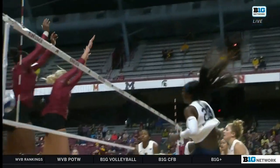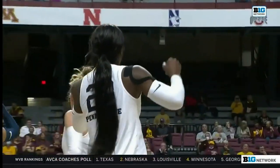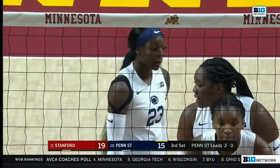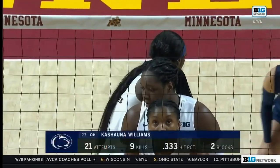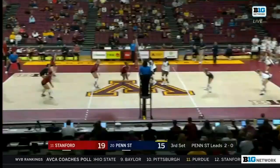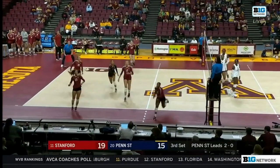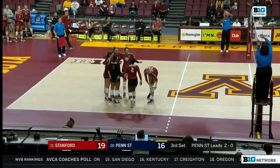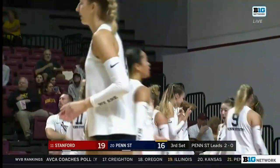The quick arm swing sneaking through the middle. Such great vision from a really high IQ player. Francis new to the middle this year. She wasn't quite square, and Penn State a couple of points to answer. They are within 3, leading, I remind you, in this match 2-0.